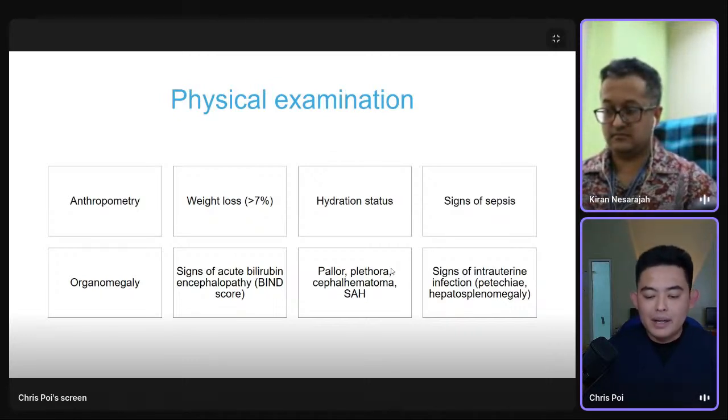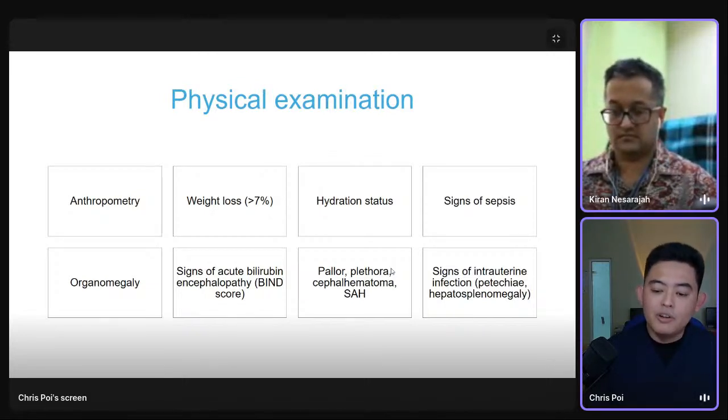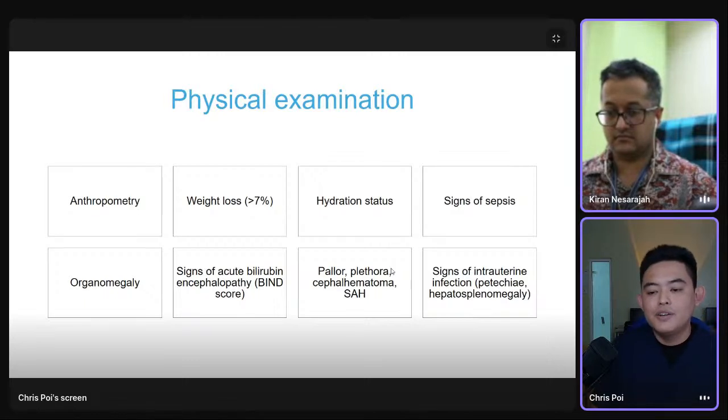So cephalohematoma is a firm scalp swelling that doesn't cross the sutures. SAH, on the other hand, is a subaponeurotic hemorrhage that would give a boggy scalp swelling. And also look out for signs of intrauterine infection.